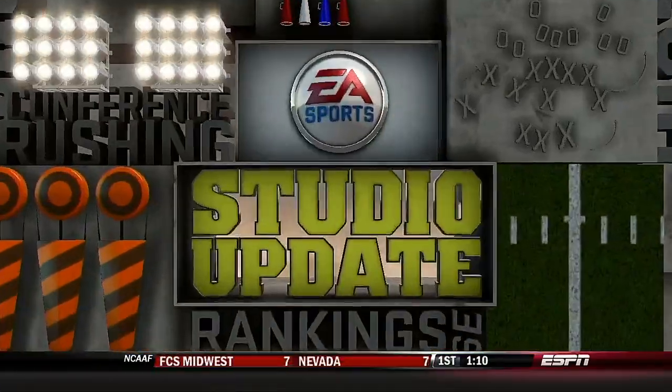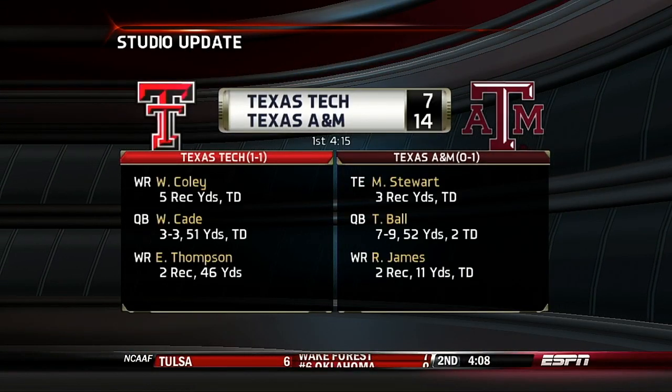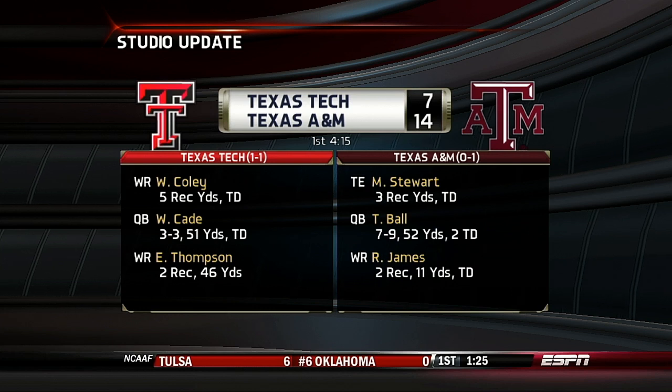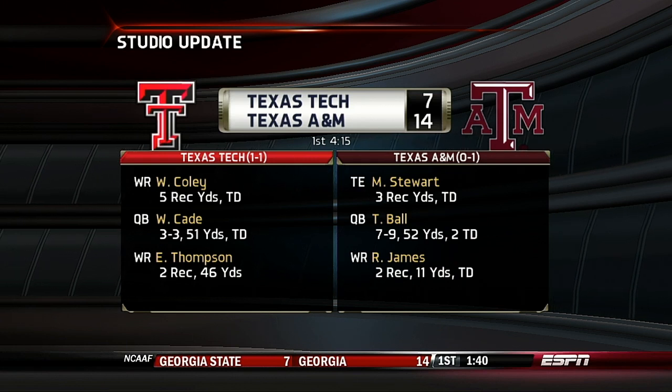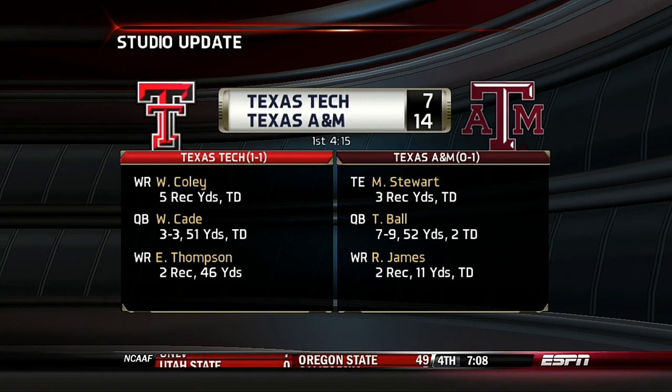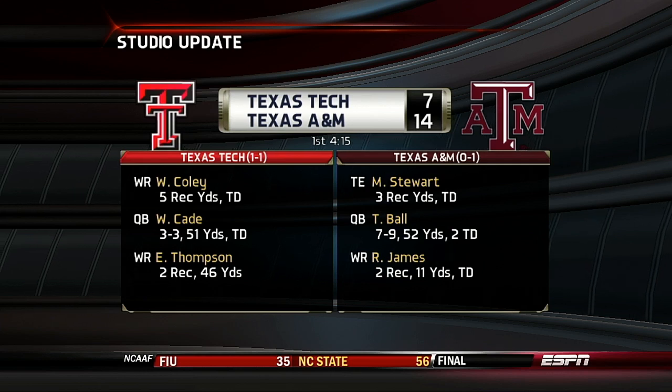Let's get an update now. Here's Reese Davis. Reese. In the Big 12, they spread you out and pitch that magic bean everywhere. We've been watching this thing all day long. And for Texas A&M, they can pitch that pill. Absolutely lethal through the air, and it results in a touchdown. And for Ball, he's thrown for a pair of touchdowns. Texas A&M leads it 14-7 late in the first quarter.